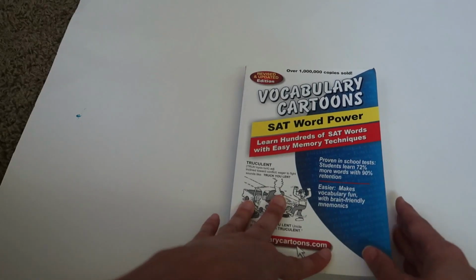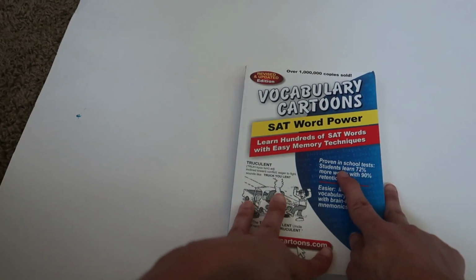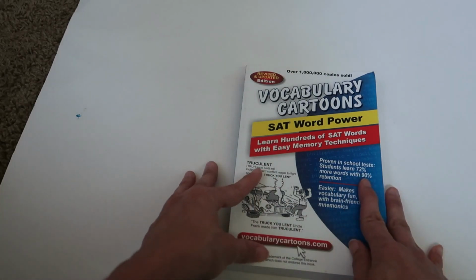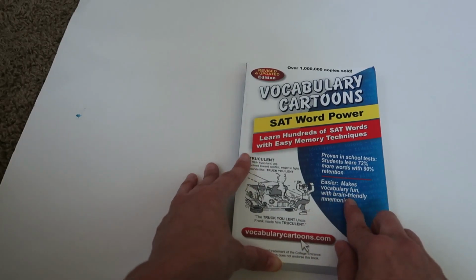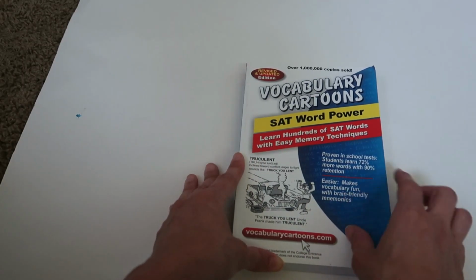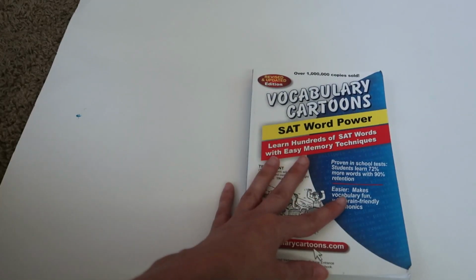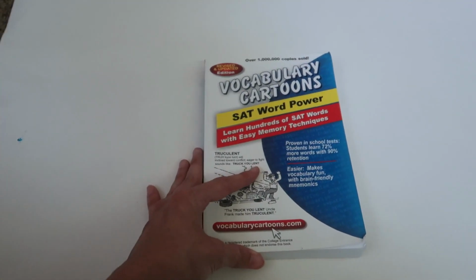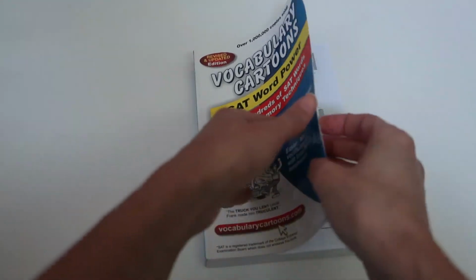Okay, and then you have SAT. This is learn hundreds of SAT words with easy memory techniques. It says proven in school test, students learn 72% more words than with 90% more retention. It's easier. It makes vocabulary fun with brain-friendly mnemonics. So I'm using this with my 8th grader this year, and I'm probably going to have her do it all through high school, even if she does end up going back into school. I'm going to have her do this maybe every morning or something.